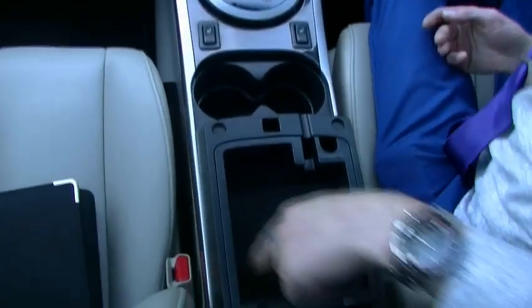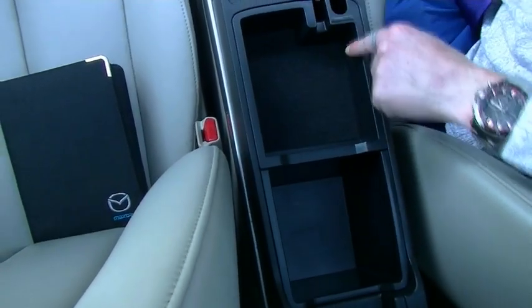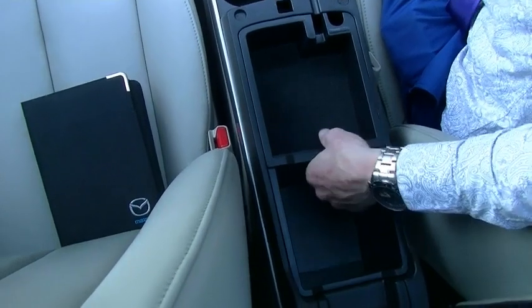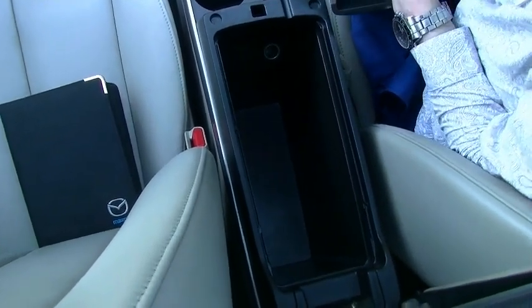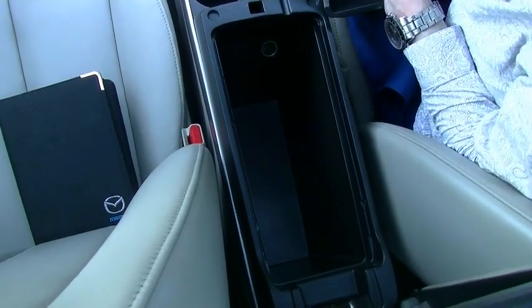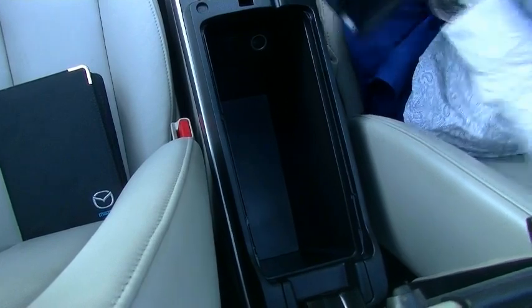Coming back again, we've got a storage compartment in here, small tray at the front, big deep tray at the back, convenient cutout for your phone cable. Now if we pull both of those out, that reveals a very, very cavernous tray that you can keep many belongings in, as well as another 12-volt socket and the auxiliary input for the stereo.